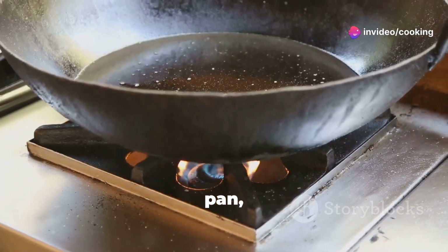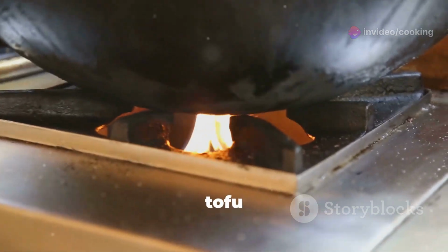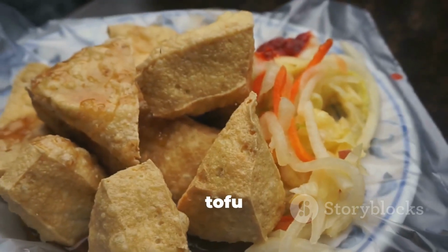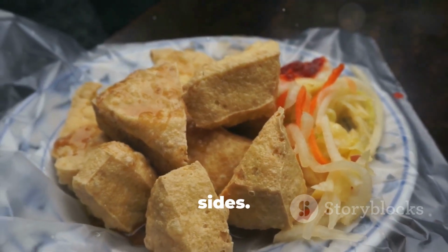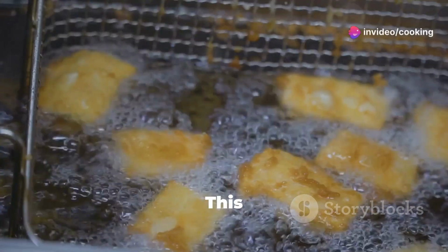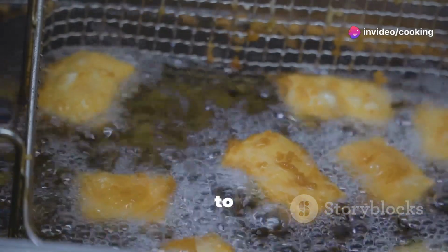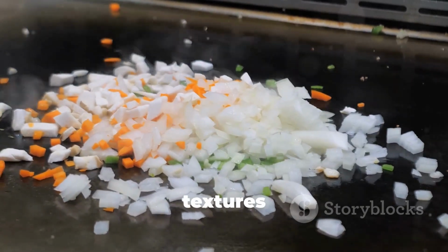In a separate pan, heat some oil over medium heat. The oil should be hot enough to sizzle when the tofu is added. Add the tofu and cook until golden brown on all sides. This gives the tofu a delightful crispy texture, making it a perfect complement to the soft noodles and rich broth. A symphony of textures.